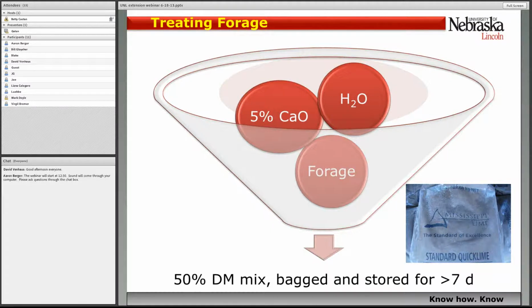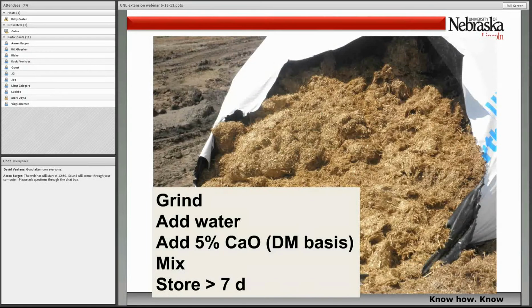We basically take our residue, or forage in this case, and we add our 5% calcium oxide on a dry matter basis to that forage, and add enough water to get it to 50%, which is the way our studies have been done. So it's 50% water, 50% dry matter at the end, and then it's stored for at least 7 days in the studies that I'm going to show. If you use stronger chemicals, you might be able to store it for less time, but we don't have any real evidence that going longer than 7 days is a plus, even though that's been speculated.